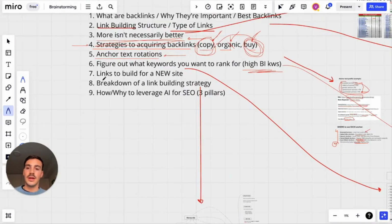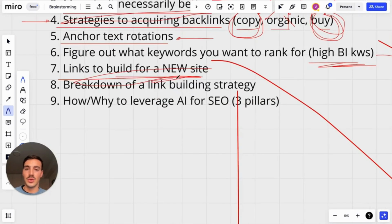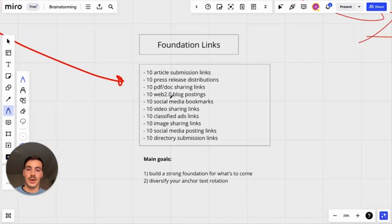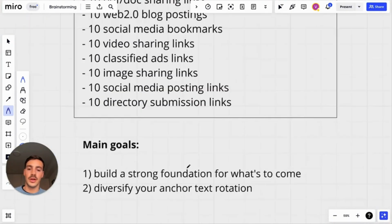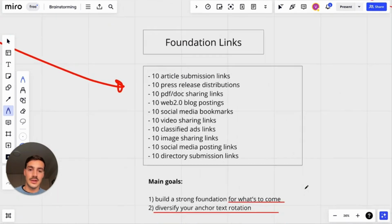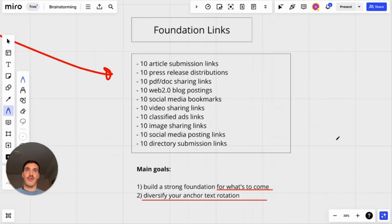Now, links you should be building to a new site, right? What type of links should the new site be getting, right? And I call these foundation links, okay? Now, the main goal is to build a strong foundation for what's to come. What's to come meaning more powerful links, right? And also, you can use this to diversify your anchor text rotations.